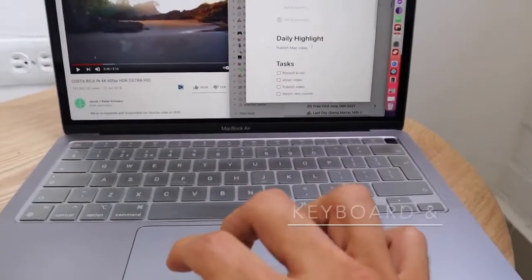Now there's thick bezels around the screen. So if you're a bit of a tech nerd, it's gonna annoy you, but for me, it doesn't mean much to me. So the keyboard and the trackpad.